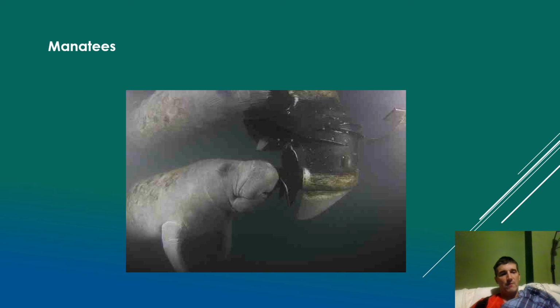So unfortunately, manatees are not particularly savvy of boats, and they don't move very quick because they're not a very strong swimmer. And despite their large size, they're just sort of this gray blob in the water. So often people don't see them, which makes them vulnerable to being hit by boats and boat propellers. So right now, a serious conservation issue for this species is dealing with boat injuries due to propellers.